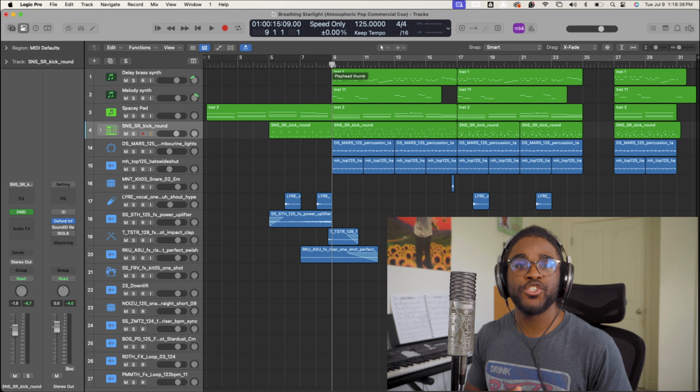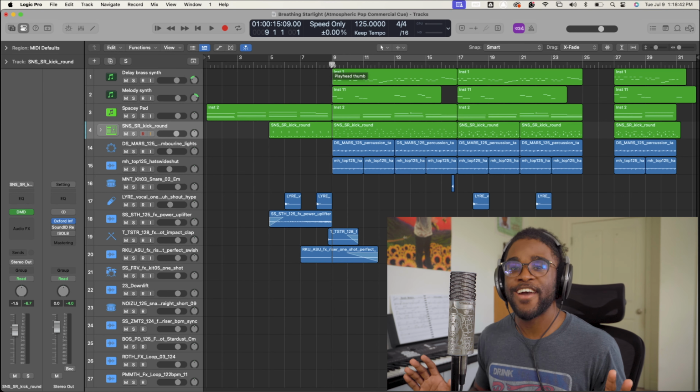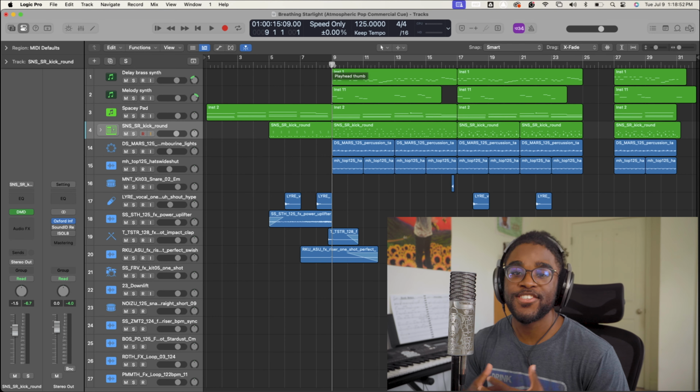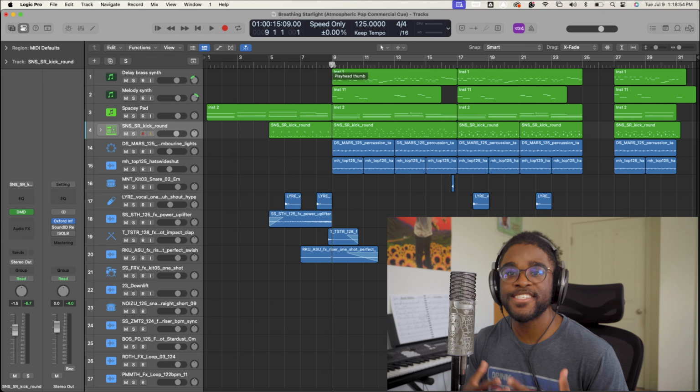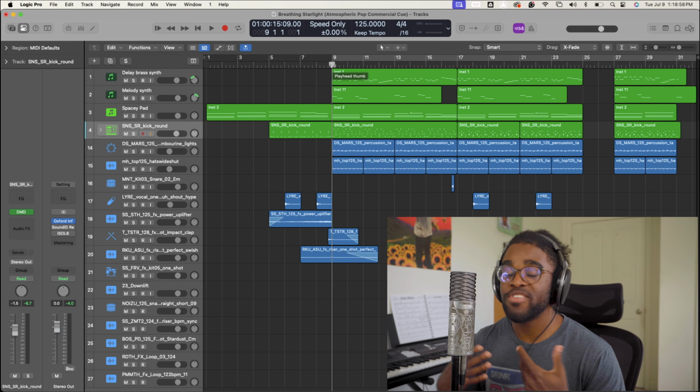I hope this breakdown showed you that making tracks for sync does not have to be hard, doesn't have to be daunting. All it really could take is just tweaking the arrangement of an existing beat or song, add a sting, add a couple more risers, and you're golden.